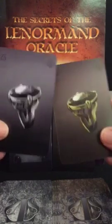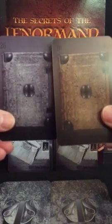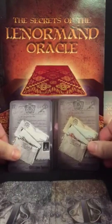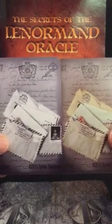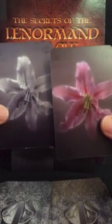Isn't that a fabulous ring? I want that ring. And the books, I just love those. And the letter, I mean, so well done, and just fabulous. Love the lily.